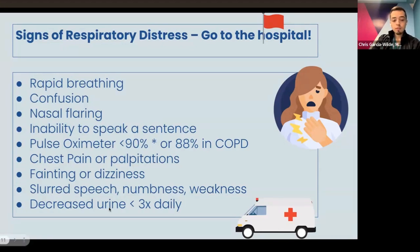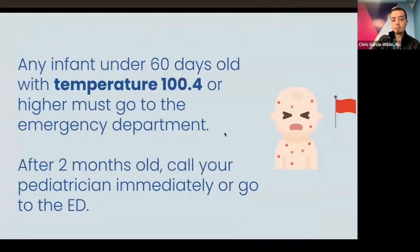In children, especially if they void less than 3 times a day, less than 3 wet diapers, or just 3 urine events per day, then we get concerned that they're dehydrated. So they should be evaluated. And just a reminder, an automatic trip to the hospital is if any infant under 2 months old becomes febrile. If they have a fever, you go straight to the hospital. And the concern is that they may have an infection in the brain or the spinal column.